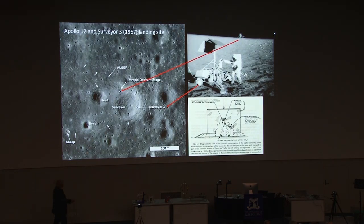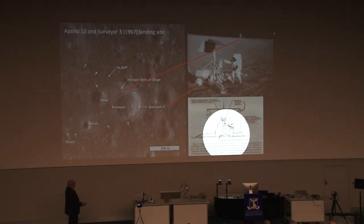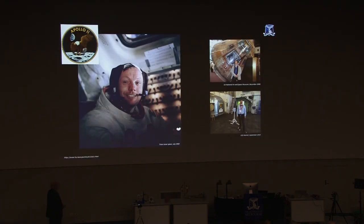And this Surveyor lander was to test that the surface of the moon would support a vehicle, and had an iron beam analysis system similar to the one in my laboratory, which fills several floors, but was all compacted down to just a can a few centimetres in diameter.